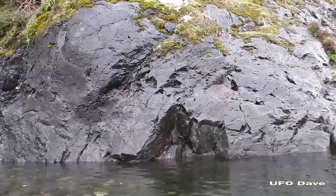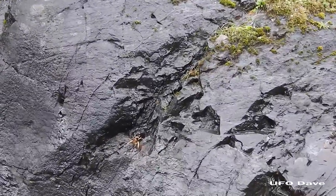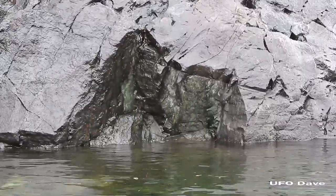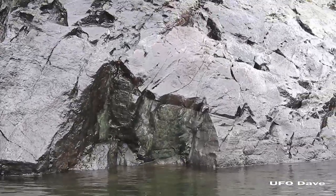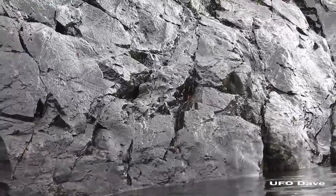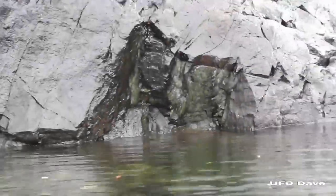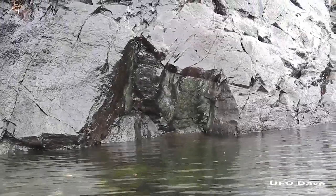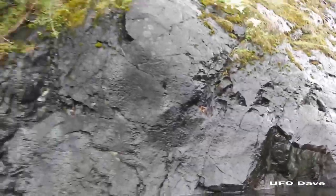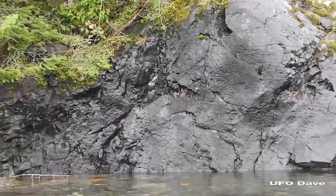And look at all the marks on the rocks. That whole section, that's 4 feet wide. And that entire section of rock just taken out. Scratch marks along the rocks on the side. Came up out of the water. Whatever it was, took that giant chunk of rock out of that. And look at all the destruction on the rock face here too.